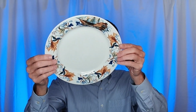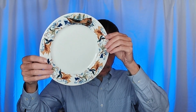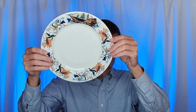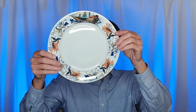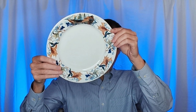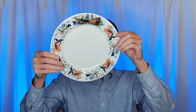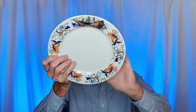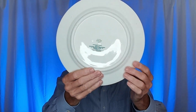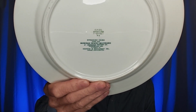And the reason I bought this, it is restaurant wear. They had a whole bunch of restaurant wear for sale there. It was all sort of sitting in various piles. And this was the only one that had a ship on it. And I thought, you know, when it has a ship or sea life or an interesting border design, I'm going to pick that up and look at it and see what it is. And I was very pleasantly surprised to see on the back that it said it was from the Bowman Miami Biltmore.